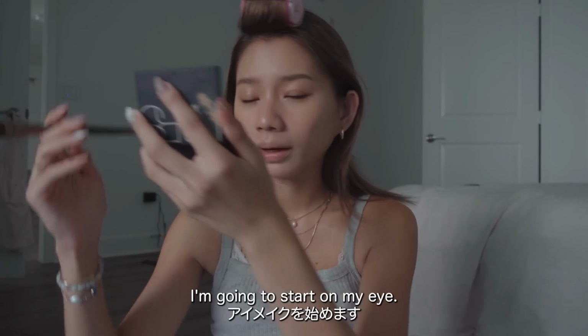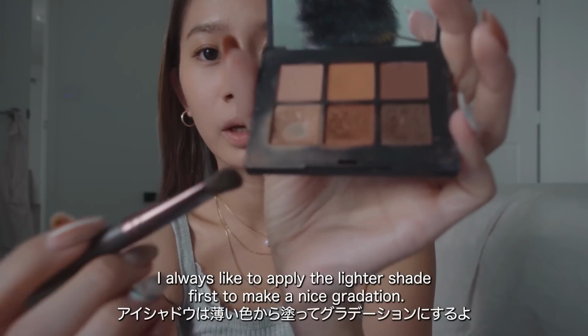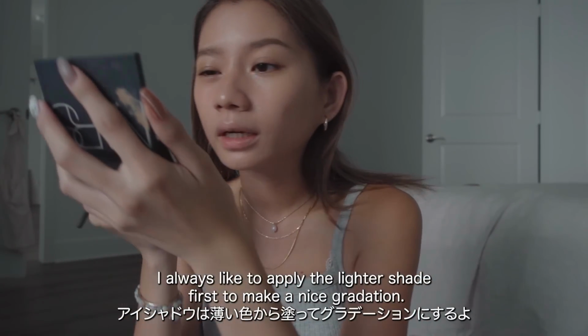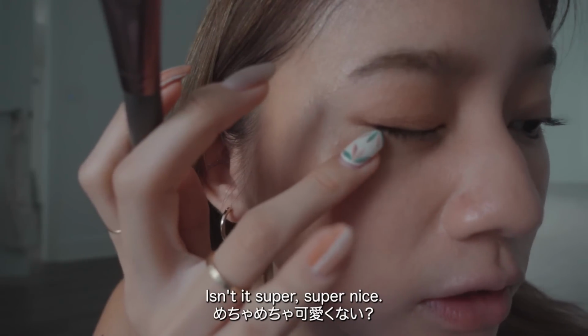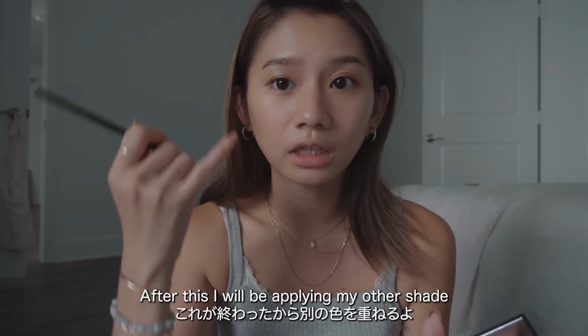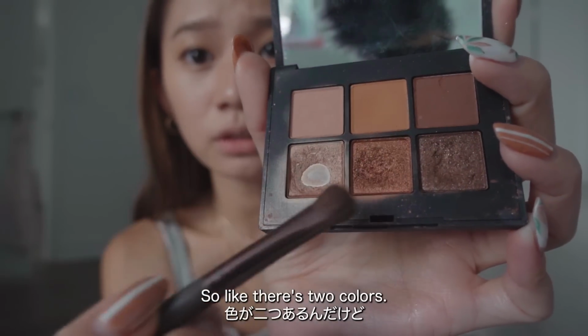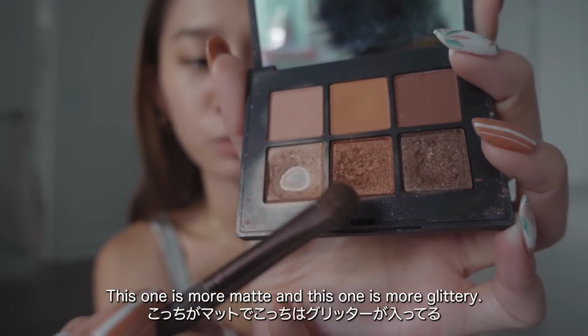I'm gonna start on my eyeshadow. For your eyeshadow, I always like to apply the lighter shade first to make a nice gradation. Can you guys see the color? Isn't it super, super nice? I do it on the other side too. After this, I'll be applying my other shade. I'm gonna apply this one. So there's 2 colors. This one is more matte and this one is more glittery.